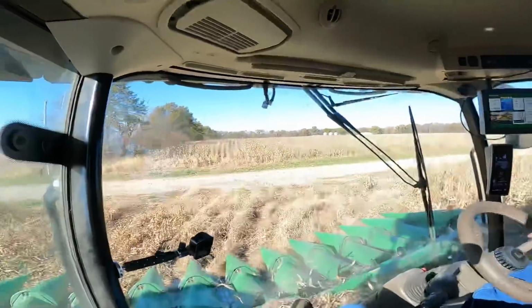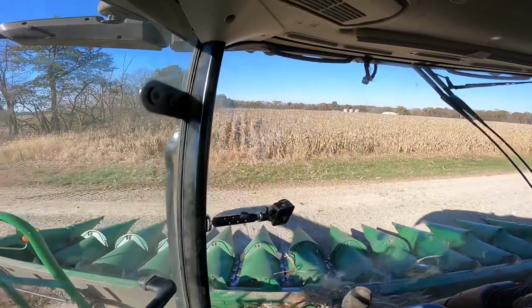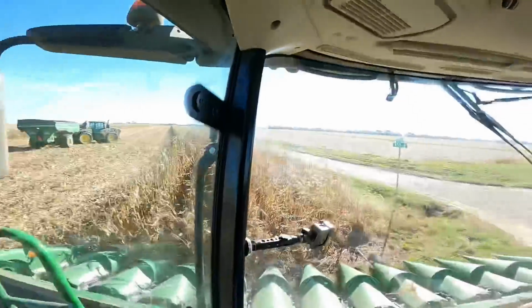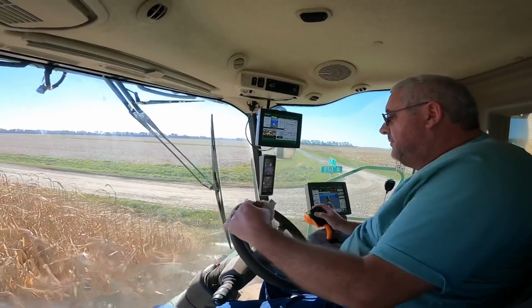Where are we going now? Are we going to cross the road? Nope, we're going to go back over there and hit the other side. So how are you liking the new combine? I like it. You like it? Oh, gotta hit the rows.